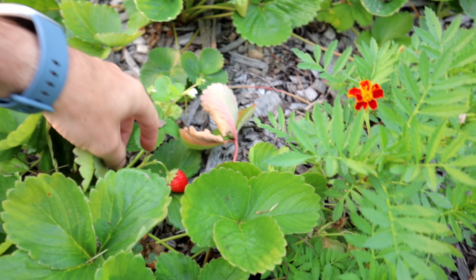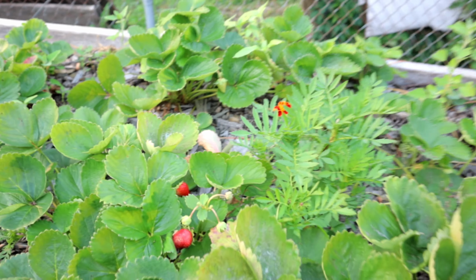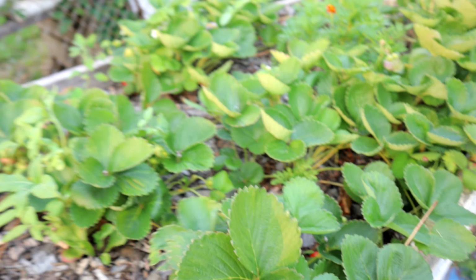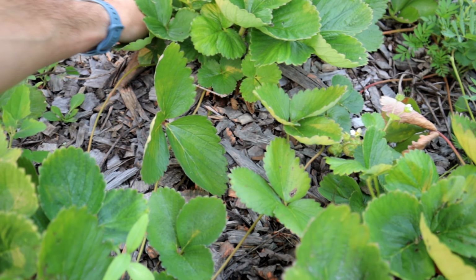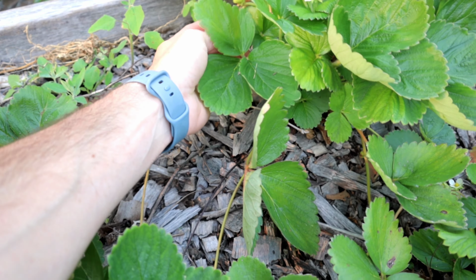These are the ever-bearing variety here, and they are really starting to take off and do well. I'm trying to get them actually transplanted out of this bed. Ooh, there's a good one. Don't you love it when you spot a really nice one from far away? Look at that. Absolutely beautiful. Let's get it before the birds do.